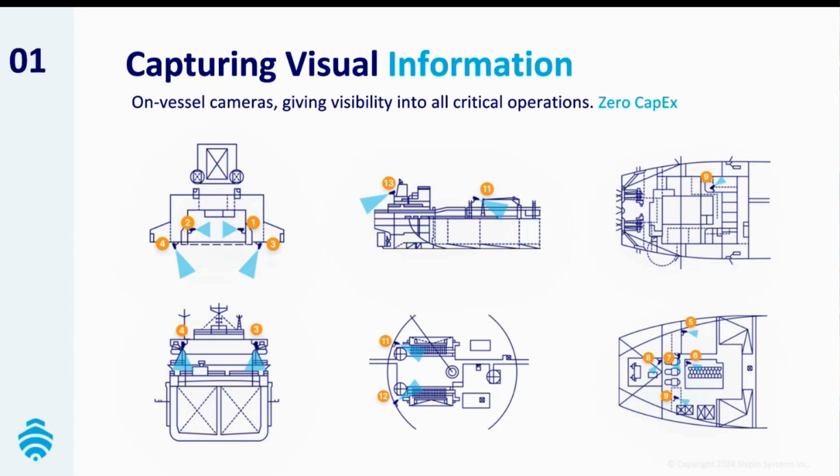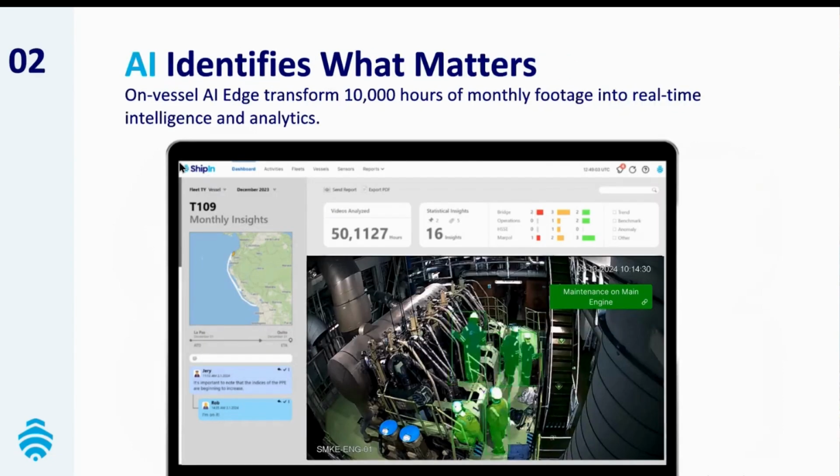You can see from this diagram that the installation is done in the operating areas of the vessels: in the wheelhouse, onto the wings, in the manifold in a tanker, cranes in dry bulk, and alleyways on the container vessels. And then in the engine compartments, that is main engine, auxiliary engine, steering gear room, oil water separator, and so on. The second step is the ability, Colin mentioned the 10,000 hours of video that are generated.